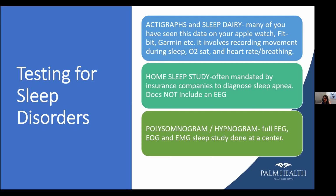That's not true for insomnia. When you go to a doctor with insomnia, you're giving me the diagnosis. It's one of those few conditions where the patient gives the doctor the diagnosis. I have insomnia.